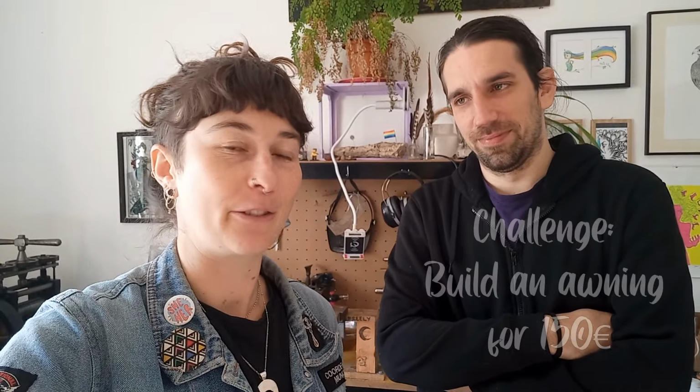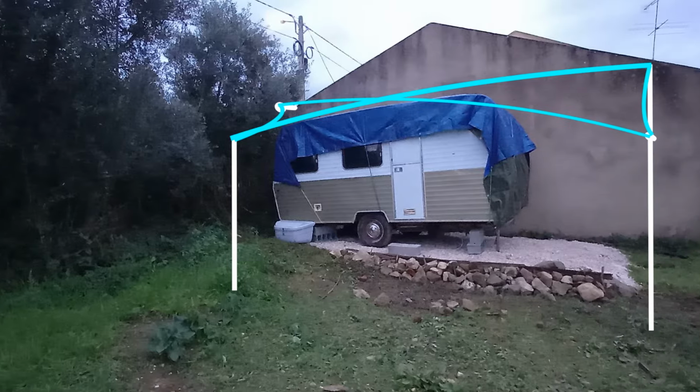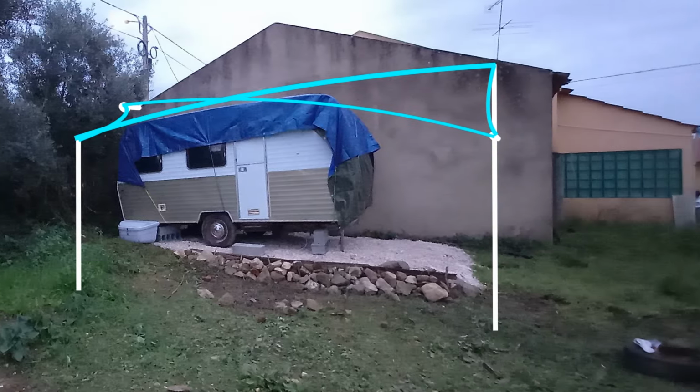We decided, okay, we're going to give ourselves a budget of 150 euros and see what we can do with that. So I managed to find a place that sells secondhand billboard vinyl. We're going to get some secondhand steel from a scrap steel yard to use as poles. So what we're going to do is like a pitched tent, but the opposing sides will be tall and the other opposing sides will be shorter. So it'll be kind of like a canopy to increase water runoff.